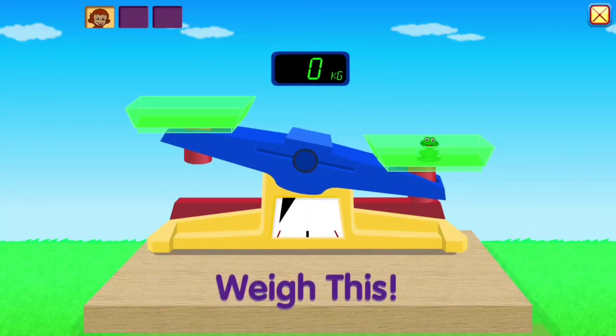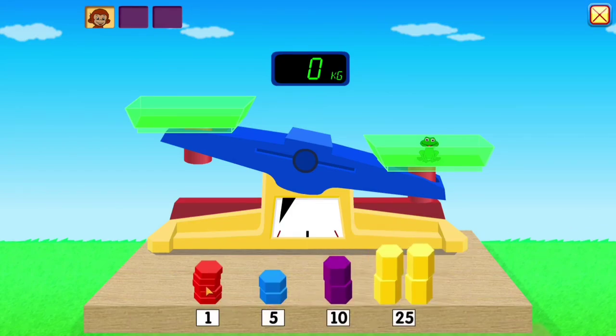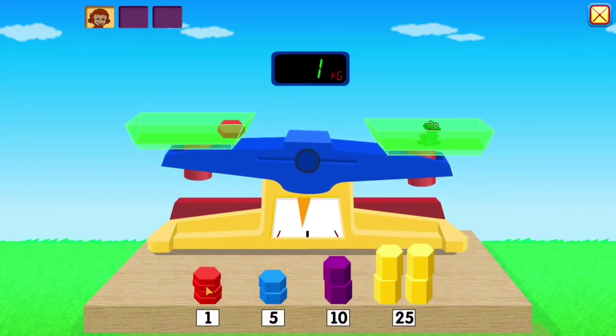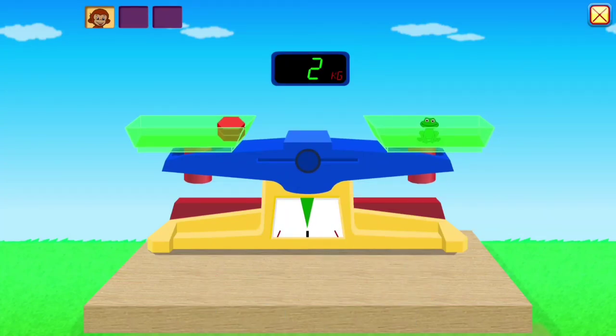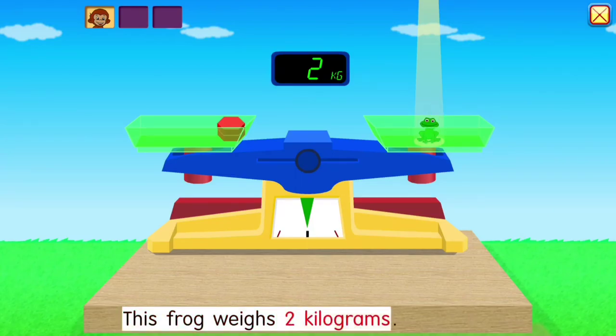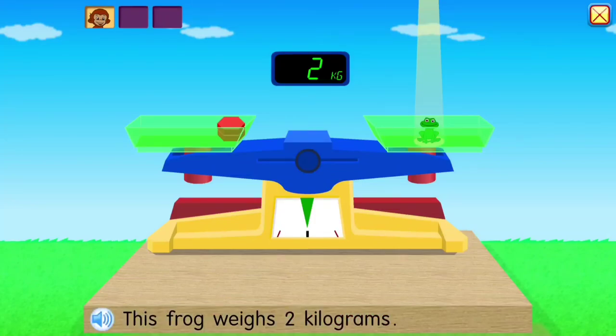Weigh this. 1 kilogram. 2 kilograms. Great job! This frog weighs 2 kilograms.